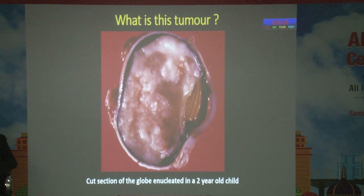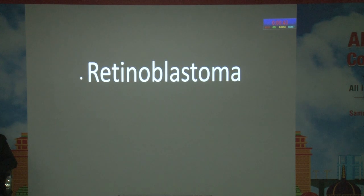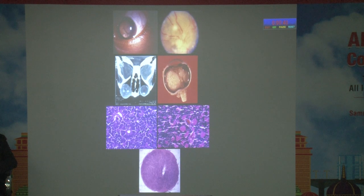What is this tumor? This is a cut section of the globe enucleated in a two-year-old child. This is a chalky white mass, typically characteristic of retinoblastoma. In retinoblastoma it is important to find out the histopathology pattern. You can see Flexner-Wintersteiner rosettes and Homer Wright rosettes. Flexner-Wintersteiner rosettes have a clear lumen, Homer Wright rosettes do not have a clear lumen.